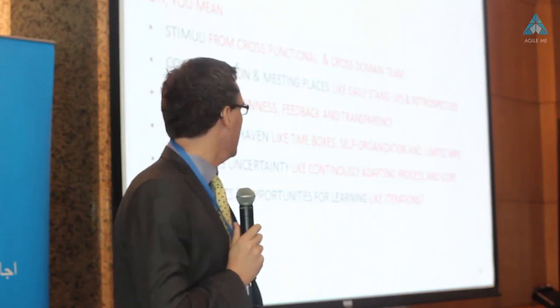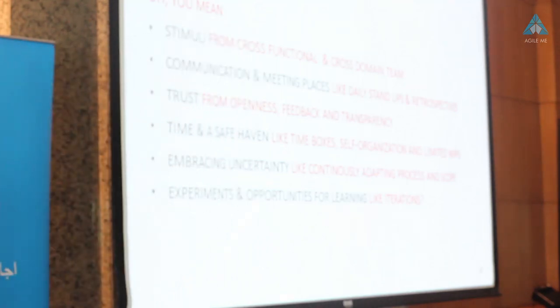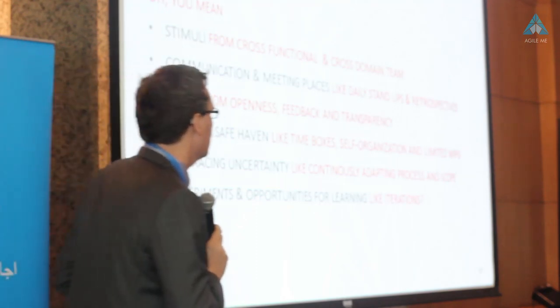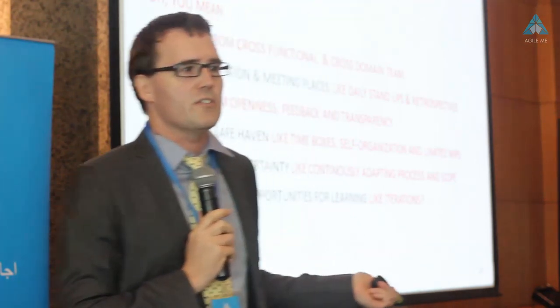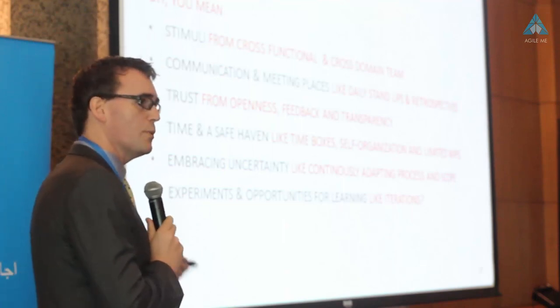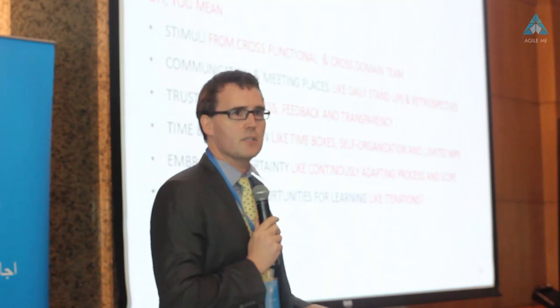Time and safe haven. Using time boxes. Self-organization using limited WIPs, WIPs being work in process limits, basically saying that this team, it's a technique from Kanban, lean management, can only work on two features at one time, or three or four or five, whatever limit you put, but it's a way of actually creating time to innovate.